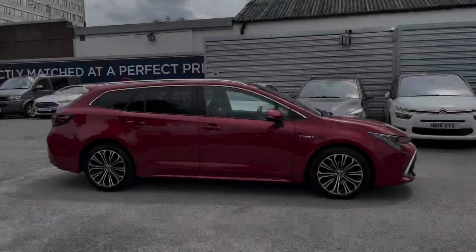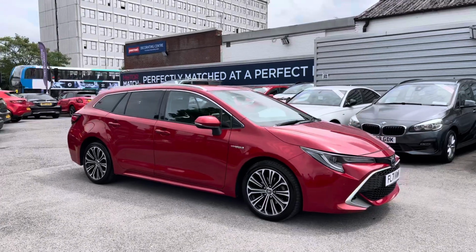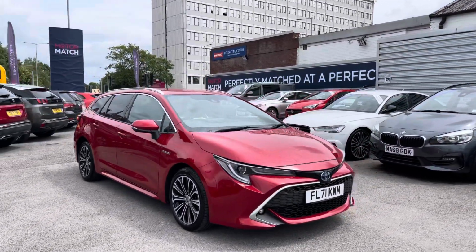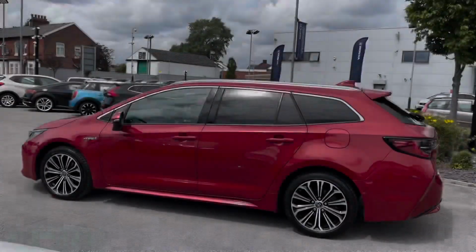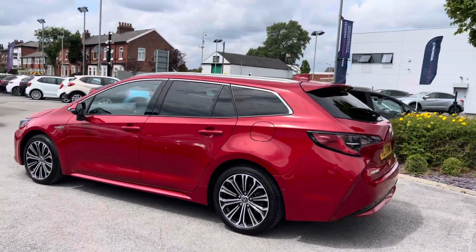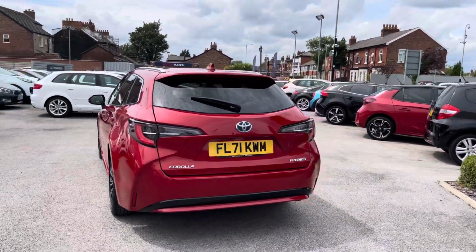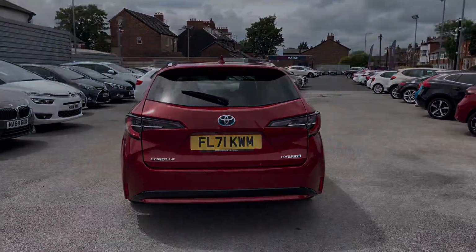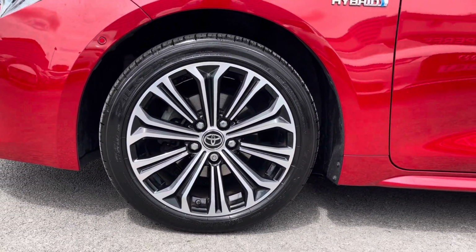used vehicle. Here we have this gorgeous Toyota Corolla 1.8 VVT-h XL Touring Sports CVT. Now this vehicle has currently done 15,794 miles and it's finished in the colour Barcelona red. It does come with one previous service. It sits nicely on 17-inch alloy wheels.